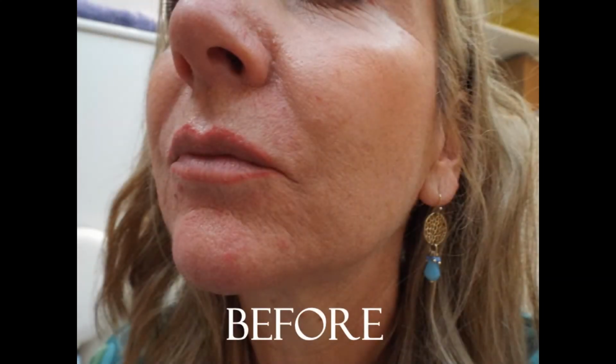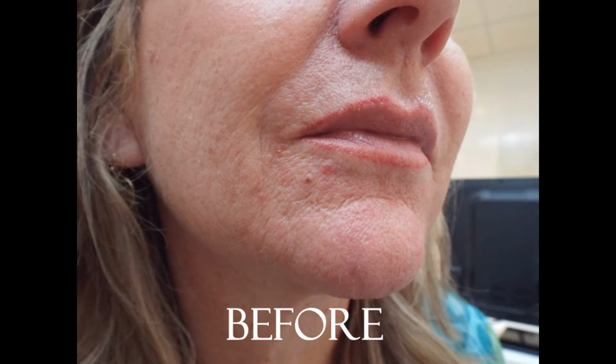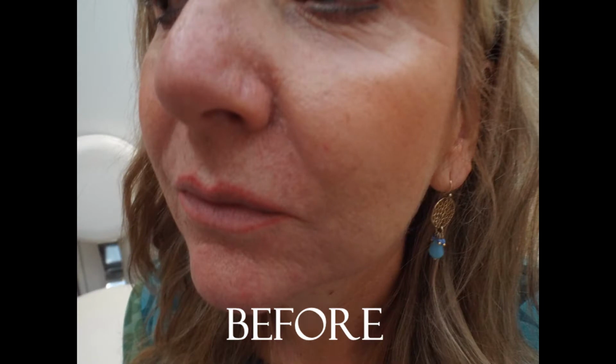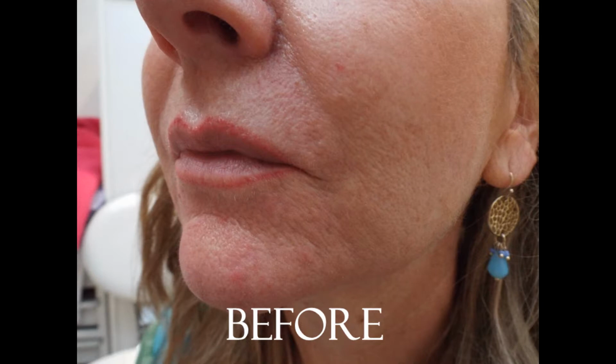In this video we're going to present you a very interesting treatment. We're going to treat the jowl and chin area. This is one of the first videos of the kind, and these are the before pictures. We've taken plenty, so we're going to present them all to you. And also shortly you're going to appreciate the healing progression.